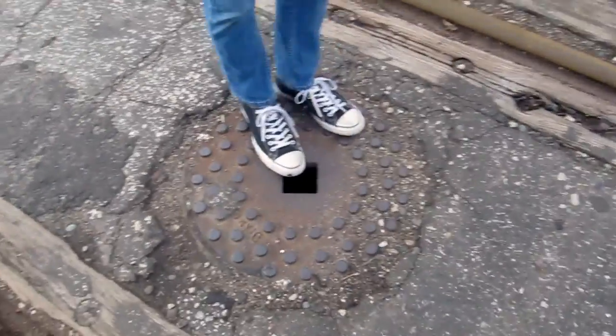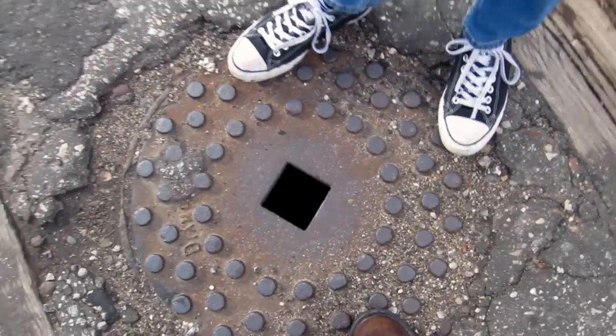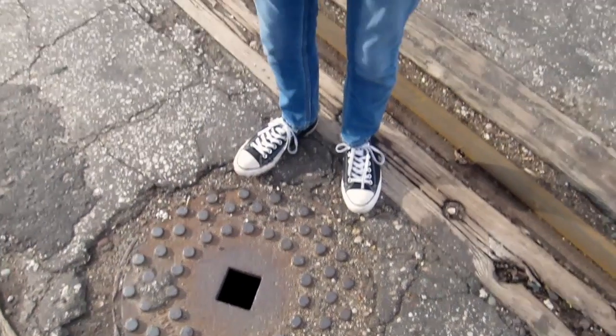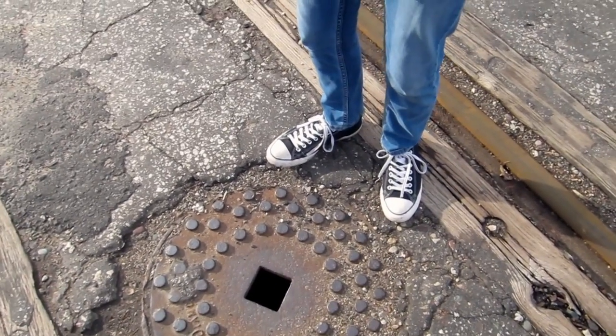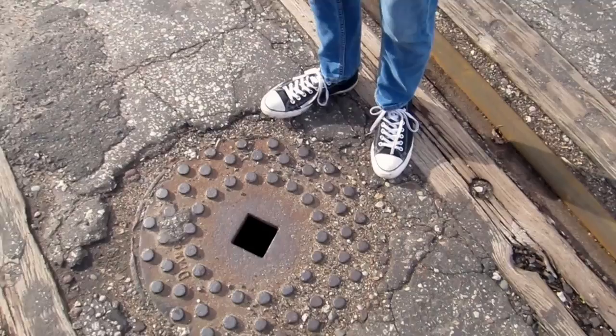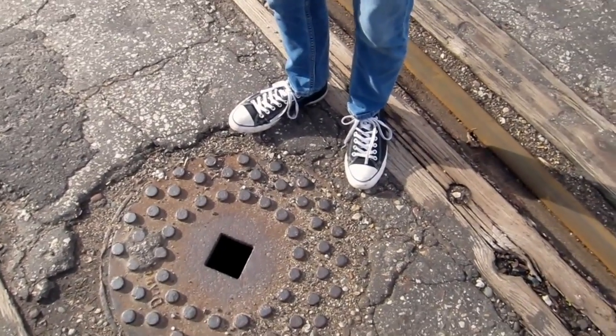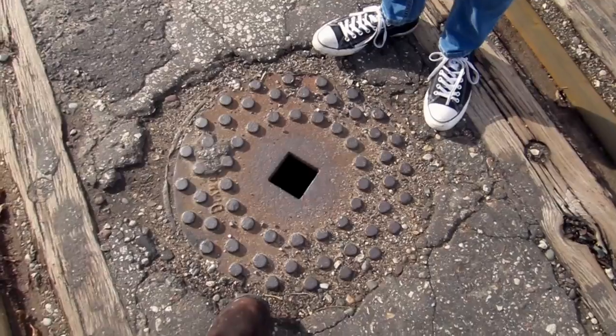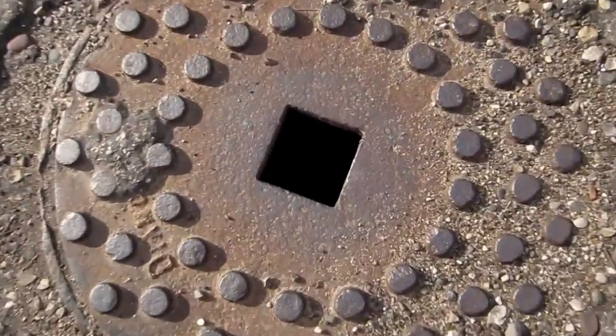Hopefully my phone does not fall in there. I'm gonna turn on my flashlight so we can probably see in there. Sorry about the sniffling, my nose is a little bit runny. And it's winter, so... It's not winter, Bryce, it's only October. I will believe what I want.